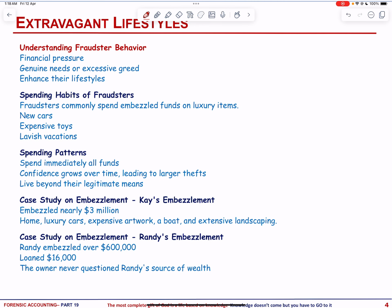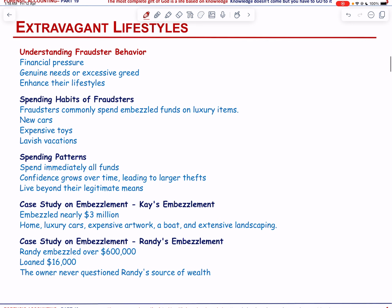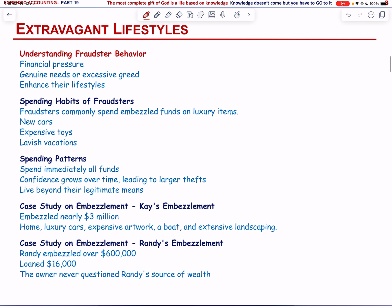So let us start with understanding fraudster behavior. Fraudsters are typically motivated by financial pressure, which can arise from genuine needs or excessive needs. After meeting their financial needs through fraud, perpetrators tend to elevate their lifestyles. Fraudsters commonly spend embezzled funds on luxury items.